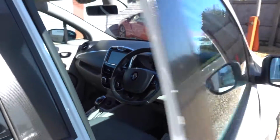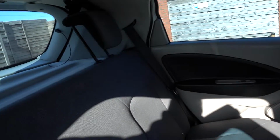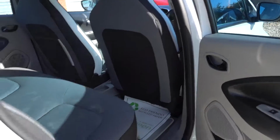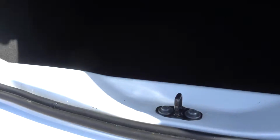Nicely spec little cars, these Zoes. It's got reversing camera and sensors. Cruise control, speed limiter, aircon system, decent media centre and inbuilt sat nav. Auto lights, auto wipers. Decent sized boot as well. A few little bits of marks on the inside there, as is common in most boots, but nothing untoward.